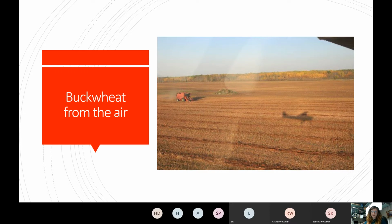Like I said, I'm also a pilot. So this is one of our farms. One of our main crops is buckwheat. Buckwheat is actually not in the wheat family. It's not a grass. It's part of the rhubarb family, which is why it's red when it's cut and dry. It's gluten-free and super nutritious.